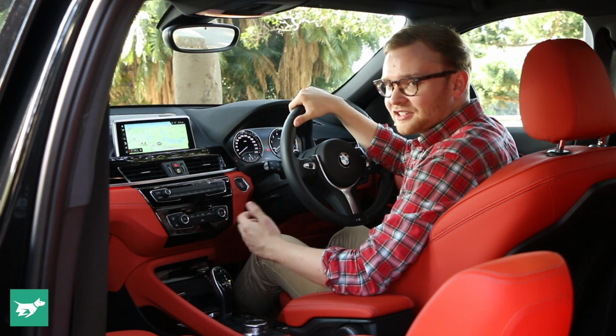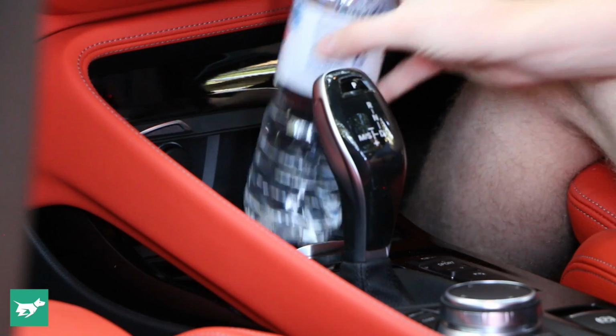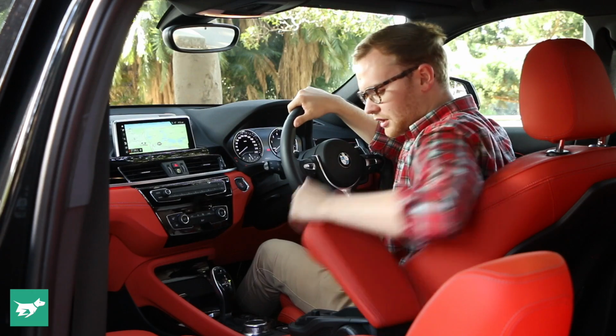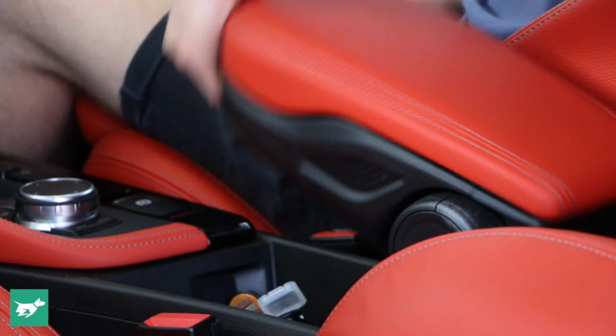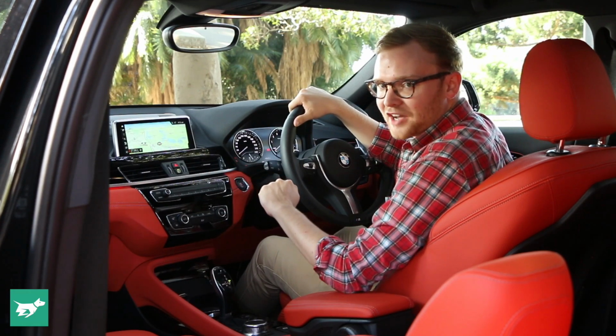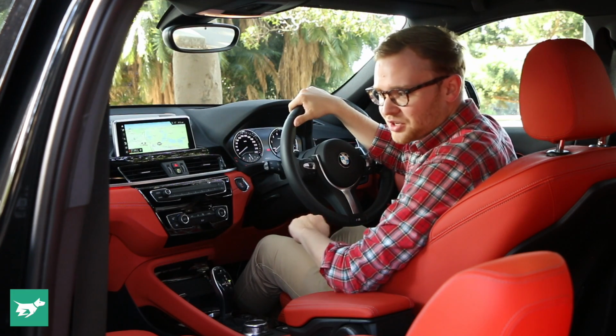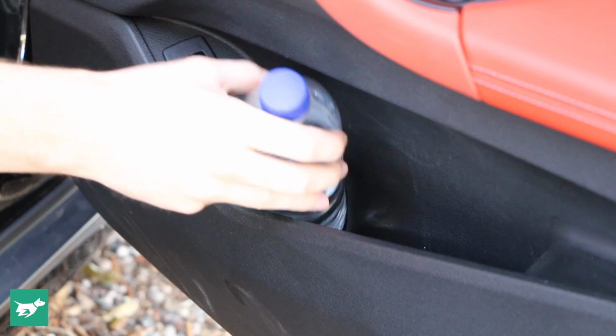One thing that's standard is decent practicality. So there's two good-sized cup holders and a tray ahead of the shifter. There's a large, if I open this up, there's a large bin between the seats so you can fit in quite a lot of stuff. It's there that you find this car's single USB port. It should have at least two, but there are big door bins where you can fit a water bottle.